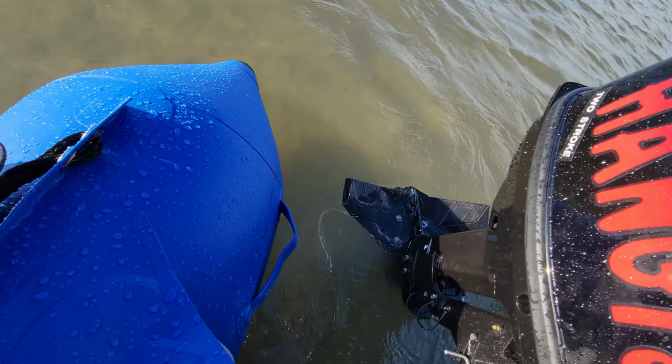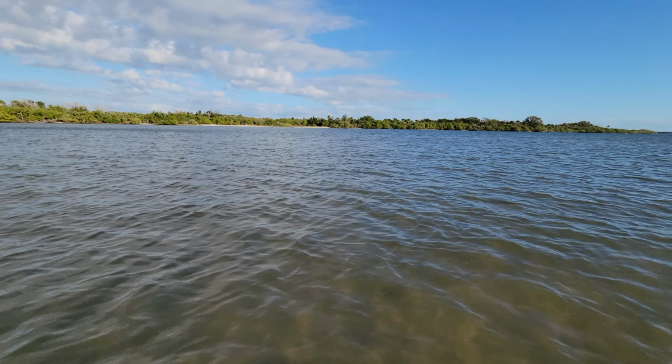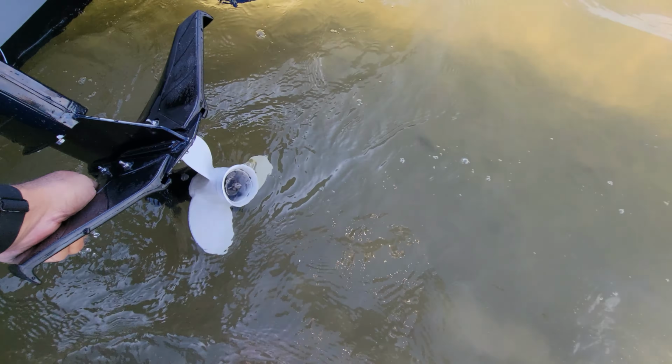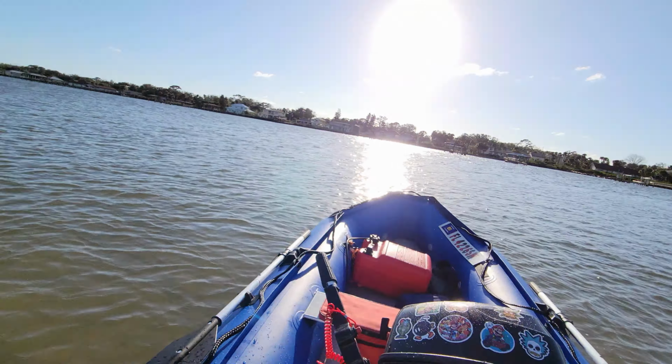I just hit a very shallow area. Look at that. This is shallow. That's my foot. Let me check the boat. Check the motor. Motor should be fine. Yeah, it's fine. All right, just double checking.